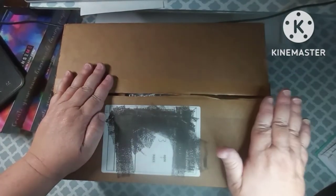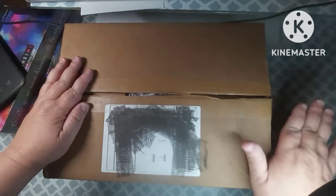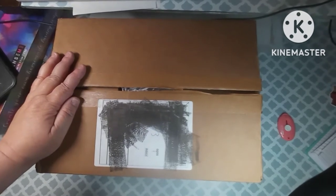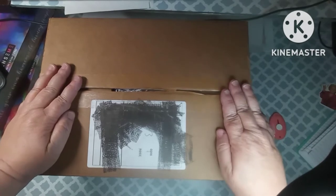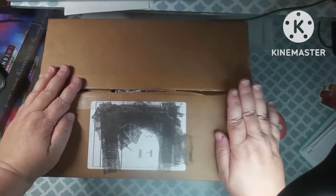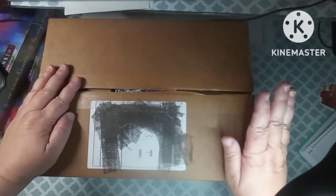I have not looked in the box. I opened it, but I've not looked in it. So, what is this, you're wondering? Well, this was sent to me from a lady named Anna and her husband, Ace. And this is a game.